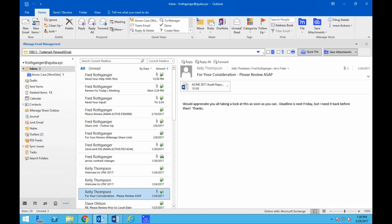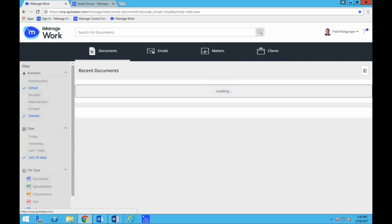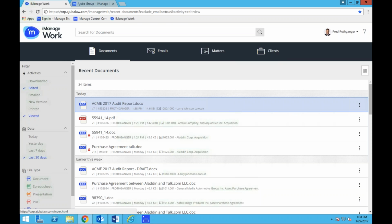Okay. So we've covered quite a bit there with Work 10. Hopefully that's given you a good overview. Again, just to recap, the new Work 10 user experience is fully responsive.